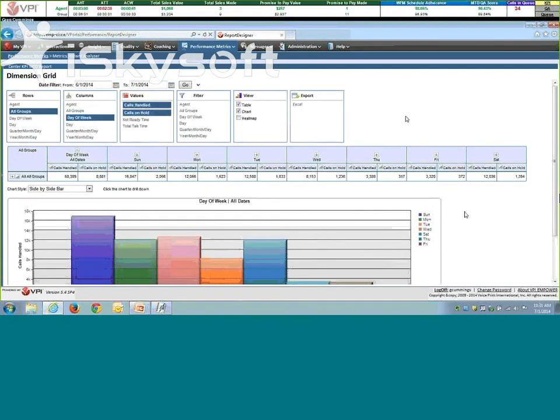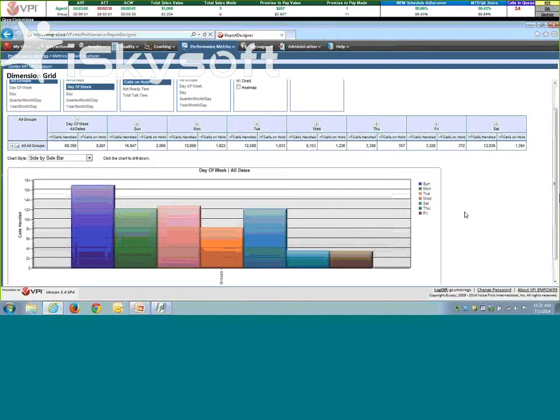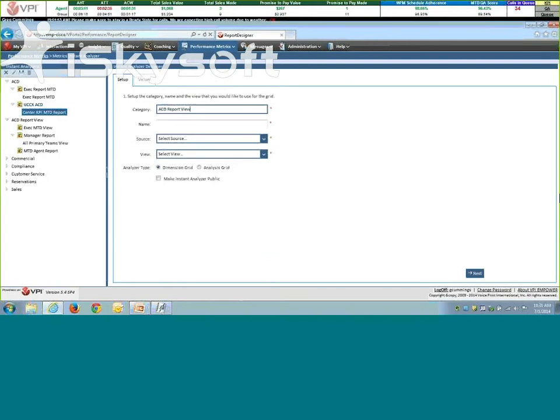These are very simple to build and create. We've got a creation designer over on the left-hand side where we can actually build these views. I can select how I want to categorize them. You see the report view. I'm going to go ahead and drop this into that category. I'm going to call this a center review. I can select the source of my data. I've got individual source views, those disparate data sources Patrick was talking about. We brought that data in: Cisco, Workforce Management, VPI's Data Mart, which is all the quality, coaching, call recording, speech analytics data.